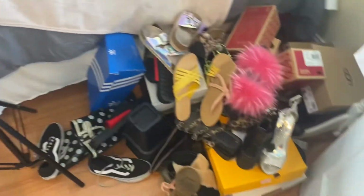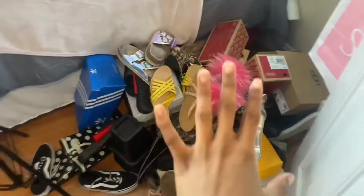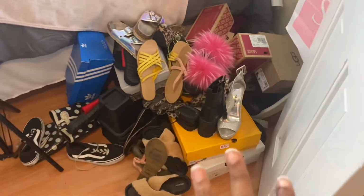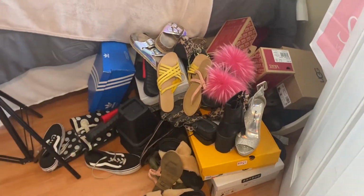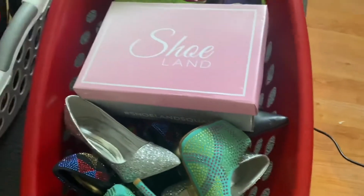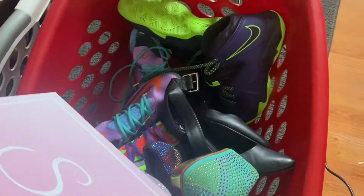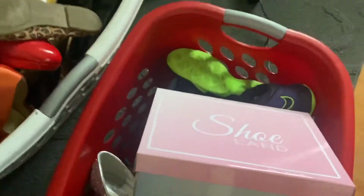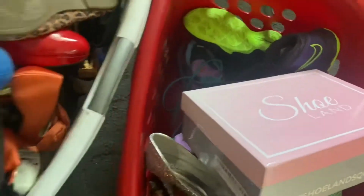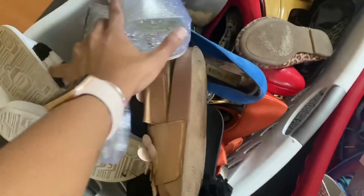Okay, y'all, so I just wanted to show y'all so far what I've done. I've taken all my shoes out of my closet. These are all the shoes that I'm going to keep because these are the ones I wear the most, and that's for fall, winter, spring, summer. This basket right here is going to be shoes and heels that I'm selling. I have stuff still in a box. I have tennis shoes that you guys may want, or if you know somebody or a child, my feet are pretty small too. And this humongous basket is going to be of shoes and heels that I'm giving away.